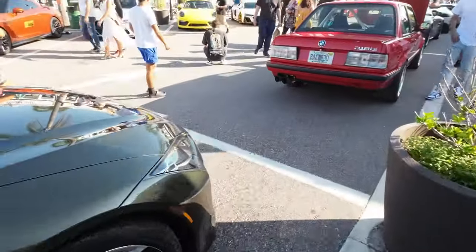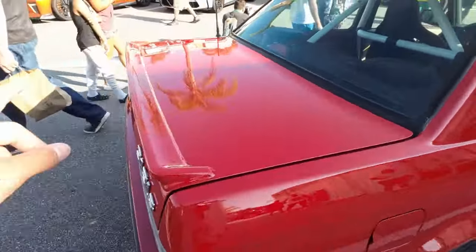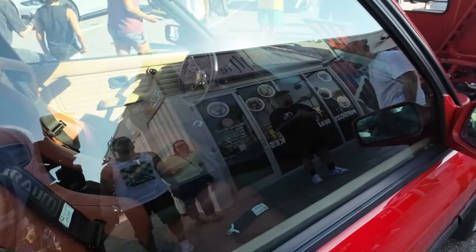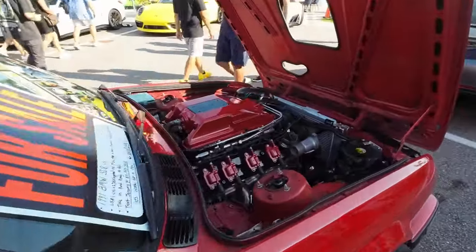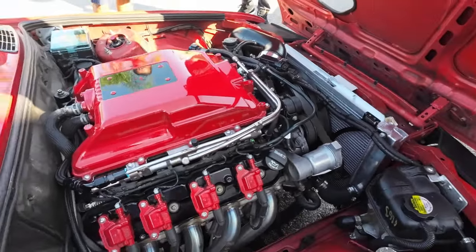A BMW 3 Series, it is not an M3. It's not an E30 M3. But still, it's a 318is sitting on BBSs. Detachable steering wheel, aftermarket shifter, 4-point racing harness, roll cage, and I think this thing's been V8 swapped. Yes, it has.